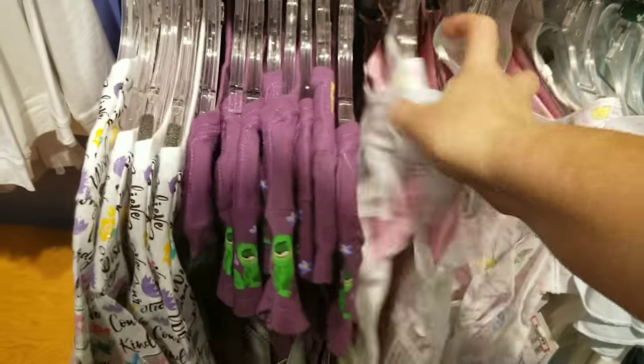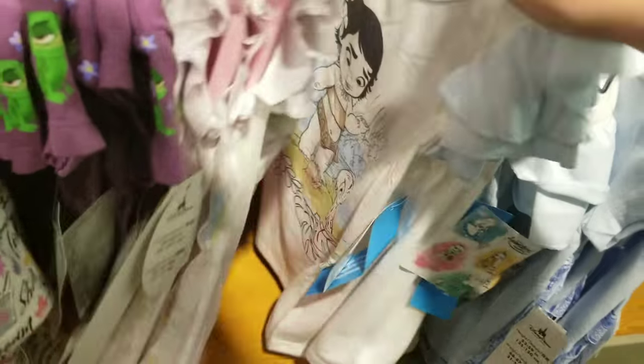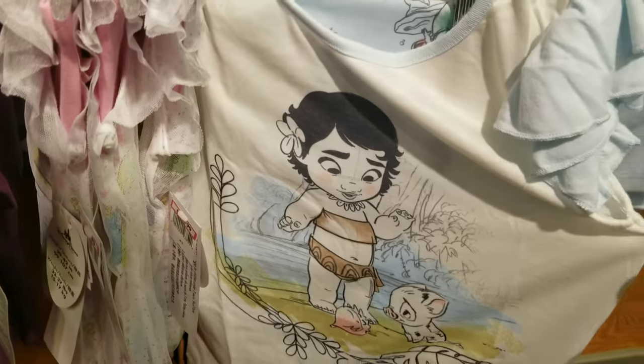$9.99, $9.99, $12.99, $9.99, $7.99. Still have a good bit of the Tangled. This one's really cute. Oh, it's a two-piece set. $12.99. I love this one. I feel like this is like the Disney animator kind of look. Oh, it is. Animators collection.